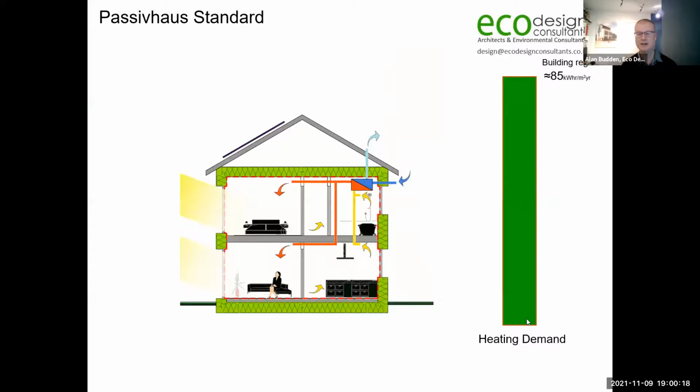Just very quickly, I wanted to go through some of the basic building physics of the Passivhaus standard, and this is appropriate for all houses and all buildings, new builds and existing. Looking at it in a new build sense, this bar chart down the side is how many kilowatt hours it would take to heat a new build house. The existing house we were looking at earlier was probably around 200 to 300 kilowatt hours per square meter per year, which is the energy to heat it to 20 degrees. So the first thing we look at is your insulation.